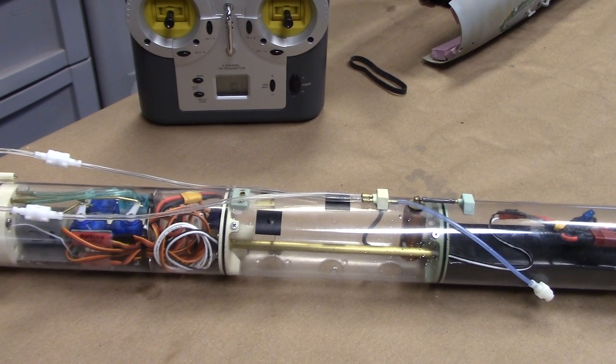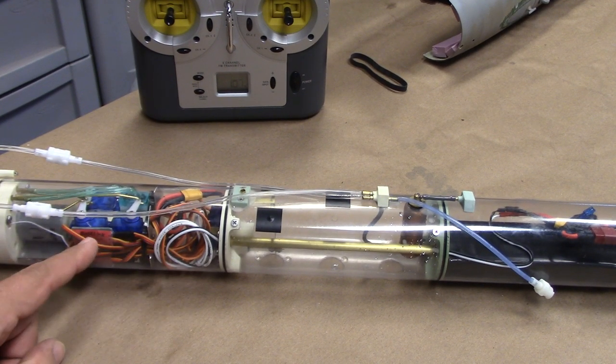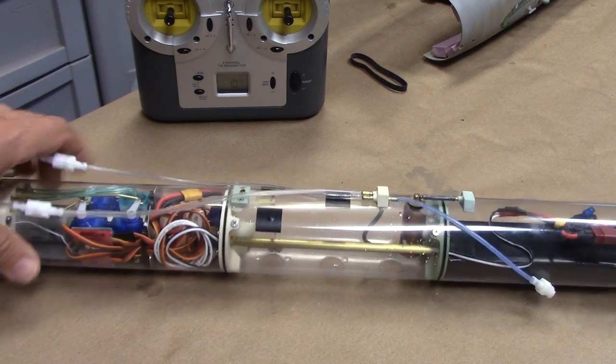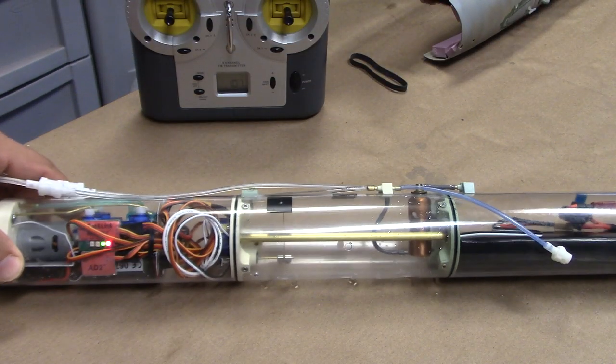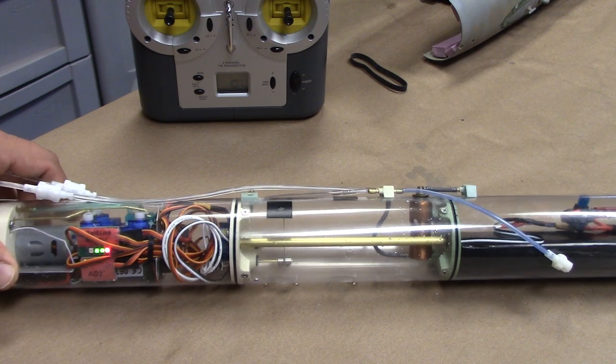So one thing that I would like to show you before we move on to the next part here is the functionality of this battery and link monitor. I think that is really cool. So let's turn the module on. You can see that my battery is a little low because I was trimming it out here. It's showing about a 75% charge on that battery.